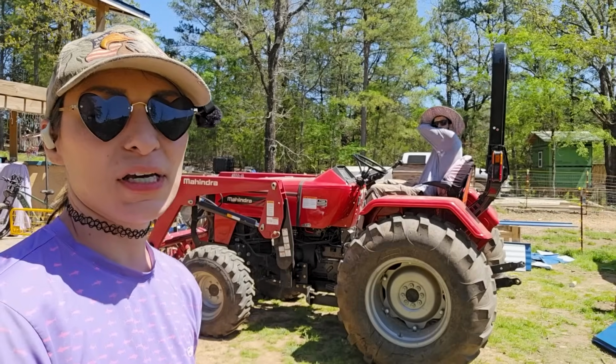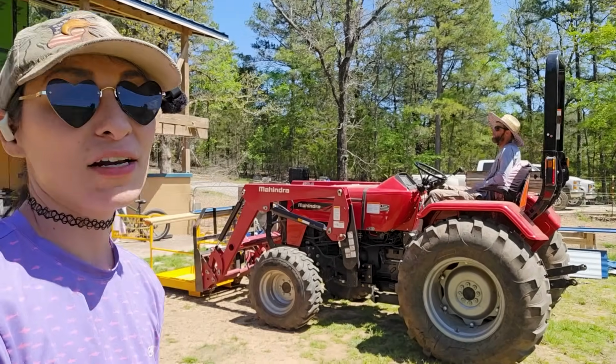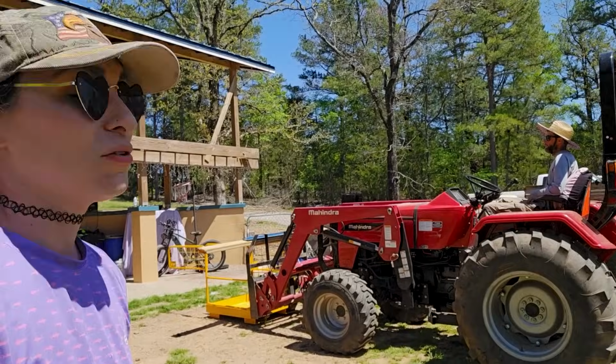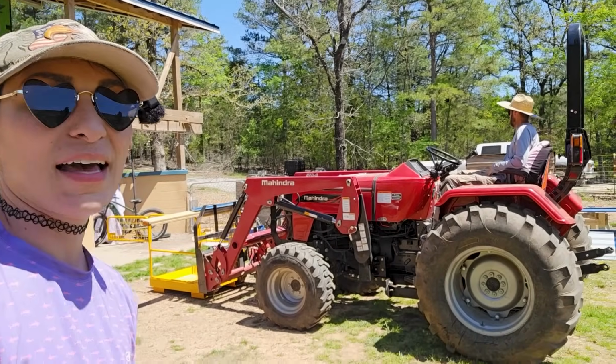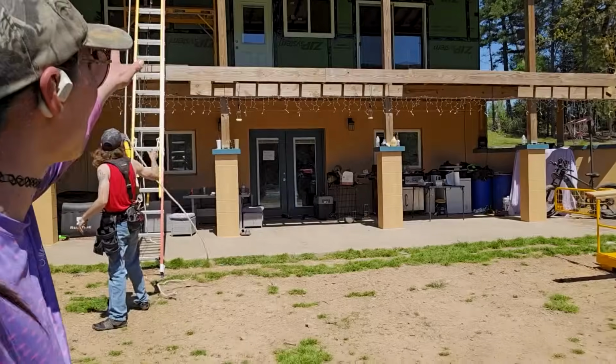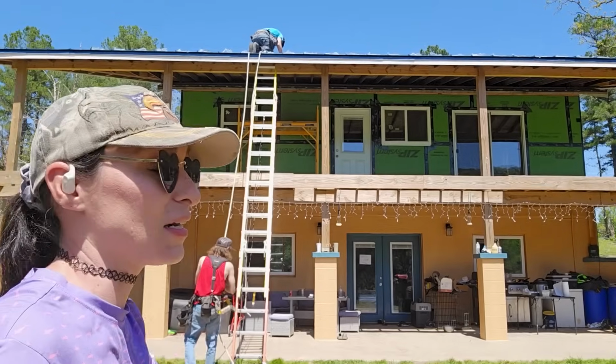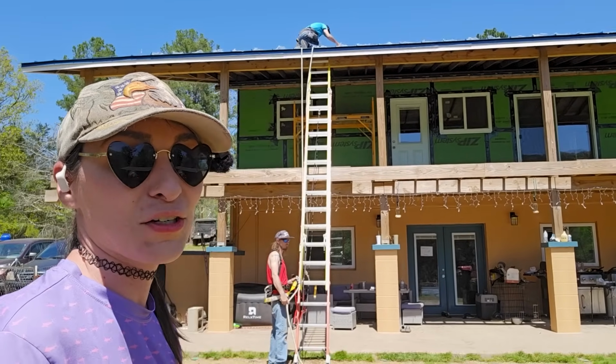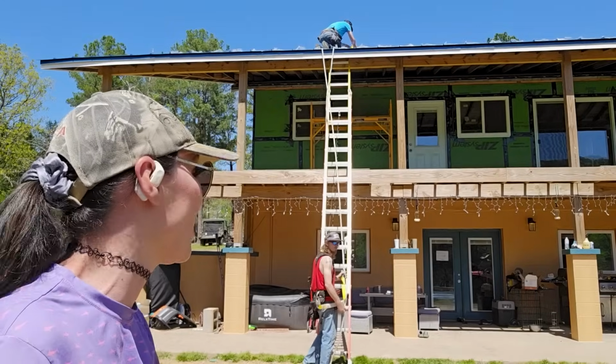Today is day 3, back hard at work out here trying to get all of the roofing materials up on the cabin homestead. Yesterday, it took everything we had as a team, and we were working really hard, but we got all of the seams done in there, the transitional piece. But I'll tell you what, guys, it took us the entire day just to get that transition in.